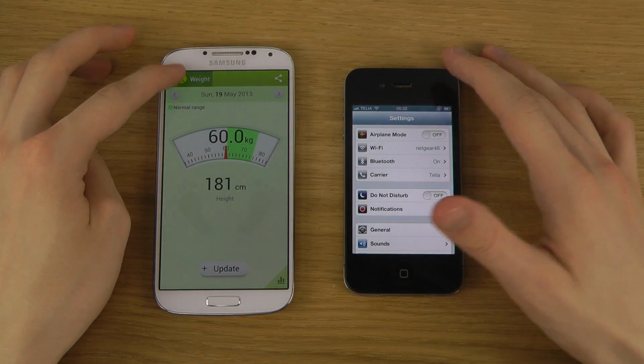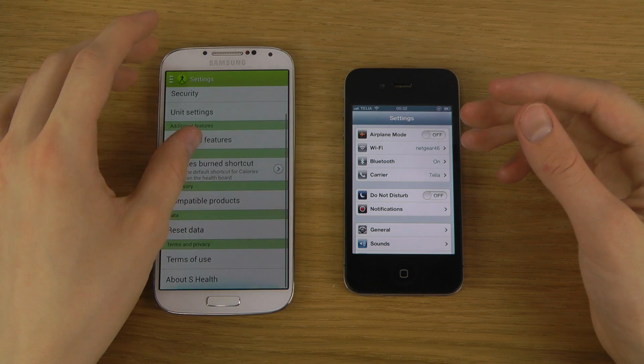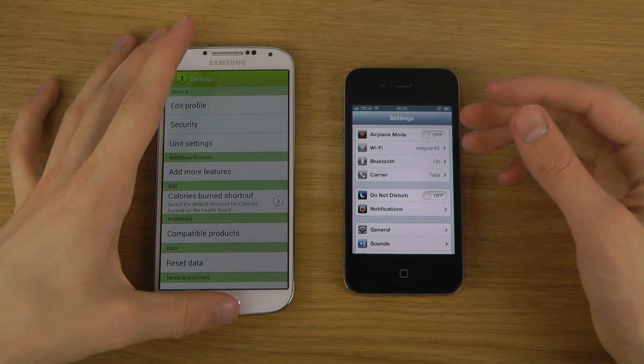And yeah, that's low. I know, it's very low. I need to eat more.